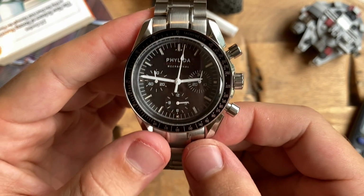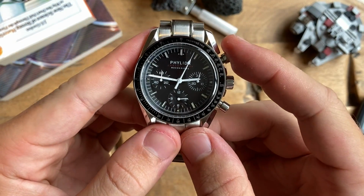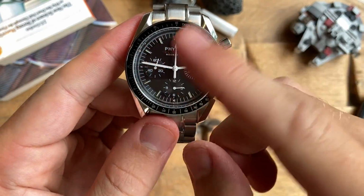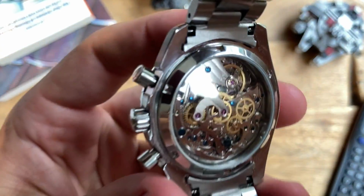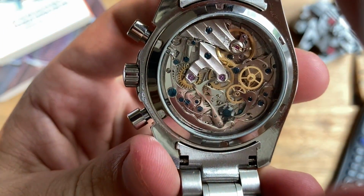And there you go. Pushing the top pusher will cause the chronograph to stop running, and the bottom will reset with that instant flyback function. With all of this being made possible by this beautiful Seagull ST19 movement.